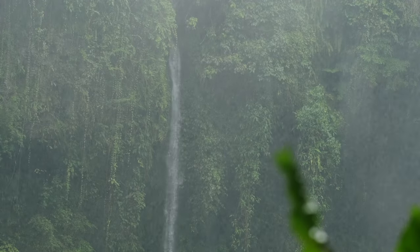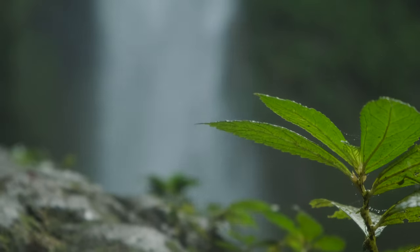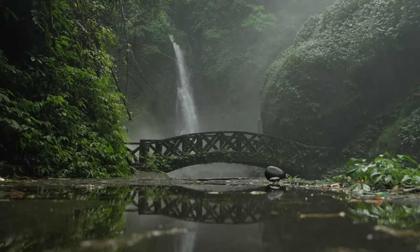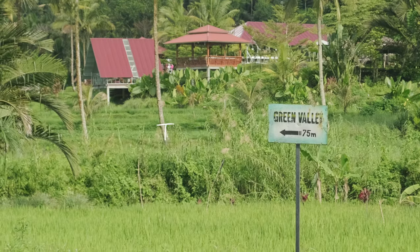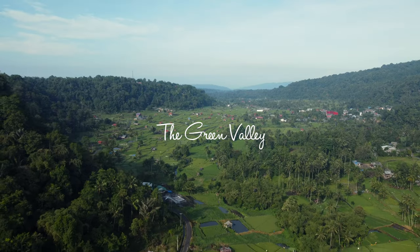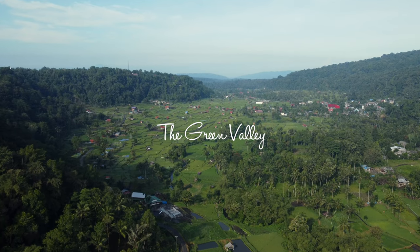If you love the smell of rain, you definitely love the smell of waterfalls, fresh and alluring. The Green Valley is located right next to Tomohon and also a must-visit destination.